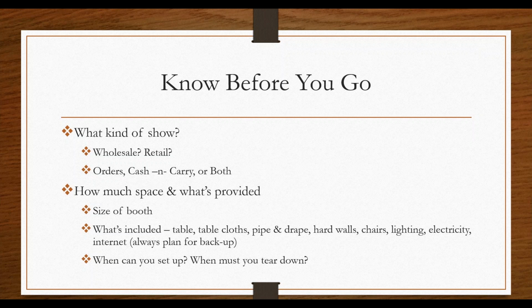You also want to find out from the show organizers or other people who have been to the show how people usually purchase at the show. Do they typically place orders for their wholesale goods? Are they paying cash and carry? Are they expecting to walk out with some purchases that day? Lauren's always told me that this particular show is a mixture of both. So some buyers are coming prepared to place orders, others are coming and want cash and carry. So in this particular show, you'd want to be prepared for both of those scenarios.